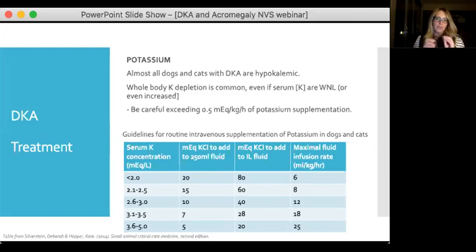If, for example, your serum potassium concentration is within the normal range, so that 3.5 to 5.5 millimoles per litre mark, particularly in the early period of treatment, then the majority of the time you'll probably want to put some potassium supplementation in, so 20 millimoles per litre of potassium chloride into your fluids. If it's low, you obviously want to supplement more aggressively, and there are various tables like this one in various textbooks to help guide you. But it's really important you avoid administering more than half a milliequivalent per kilo per hour. If you do, it's normally only in severely hypokalemic cases, when it's less than 2 milliequivalents per litre, but it's best to try and avoid that if you can.